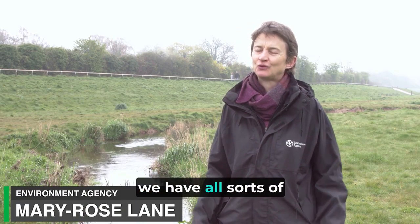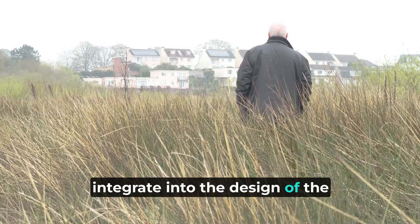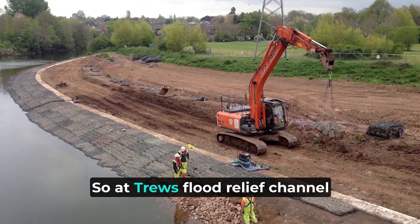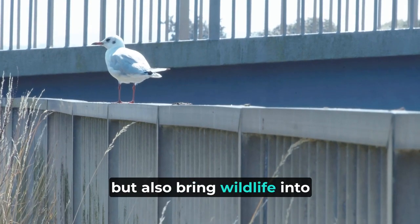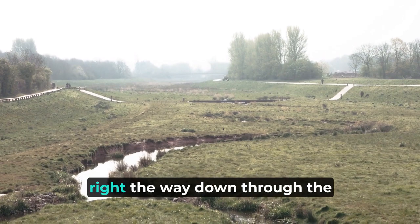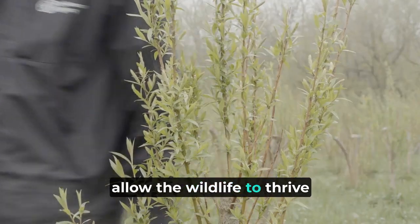When the Environment Agency builds a flood scheme, we have all sorts of obligations. One of them obviously is to reduce flood risk. But the other one is actually to integrate into the design of the scheme something that works well for people and wildlife. So at the flood relief channel, we really wanted to increase the diversity, but also bring wildlife into the heart of the city, creating a meandering channel right the way down through the middle of that flood relief channel, planting in and bringing in wildflower seeds that actually allow the wildlife to thrive here.